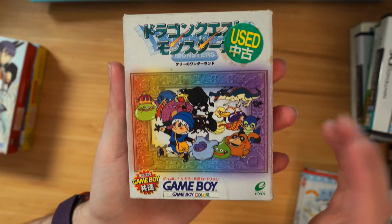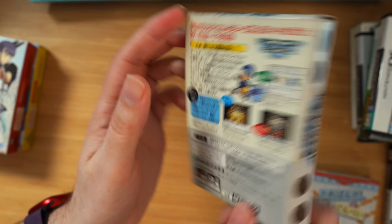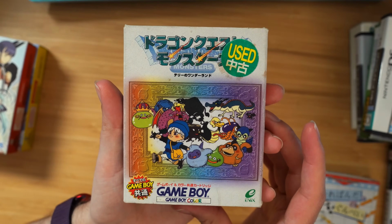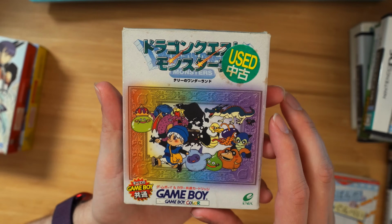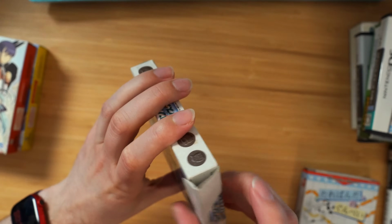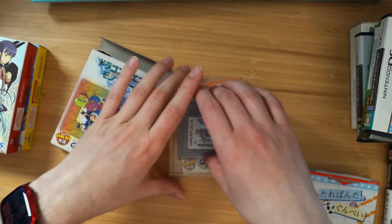So the Game Boy Color one is Dragon Warrior Monsters, or Dragon Quest Monsters, one of my favourite games for the Game Boy Color, and I always wanted to have the Japanese box as well, so really happy to have that. I love all of the artwork on there as well, the little slimes, the King Slime, the Draco, everything else on the front. It's really nice. And let's take a look inside here. I haven't actually opened this one up just yet, so let's see if it's complete.